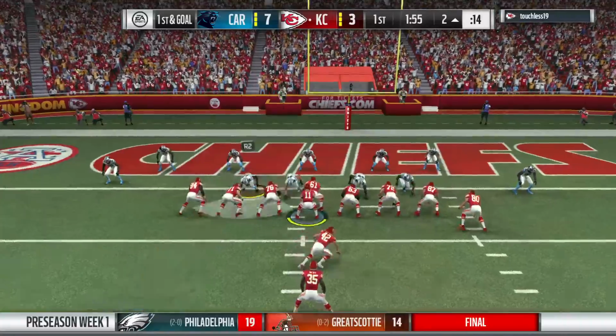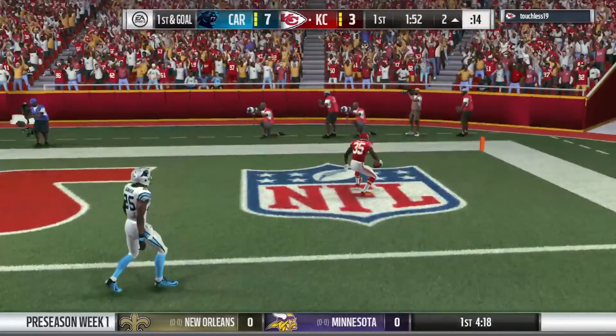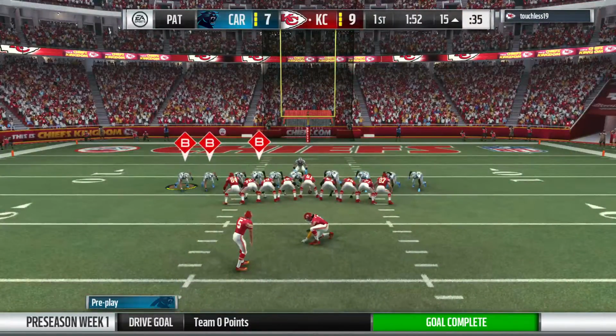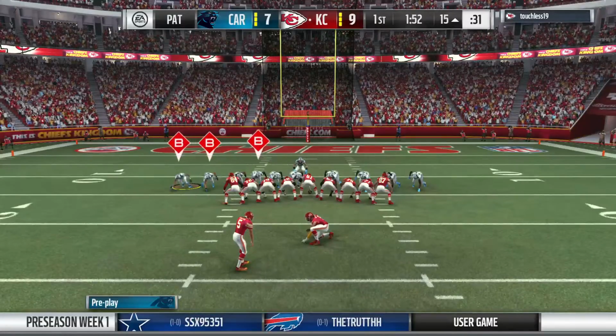They come out with one back and three tight ends. They'll try to pound it in with West. And he's going to take it into the end zone for a Chiefs touchdown. Charcandrick West punching it in from a yard away. And the Chiefs have taken the lead.